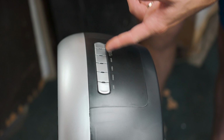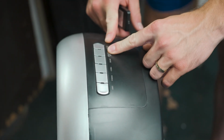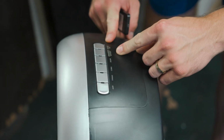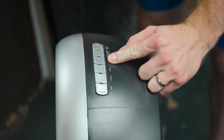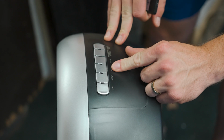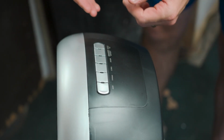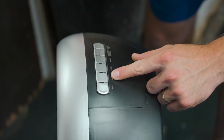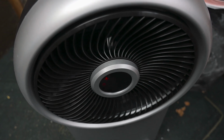So just to show you some of the mode buttons, again on the top, we've got the on/off button, the cool and humidify, and then we have a mode button. This is to change between, I think it's natural mode and night mode or something. And then there's a timer, so you can set a different timing for number of hours, I think up to 7.5 hours. And then swing, and swing allows you to spin the front of the fan.